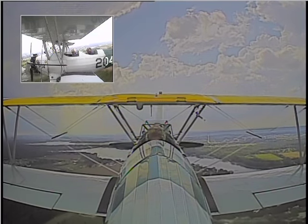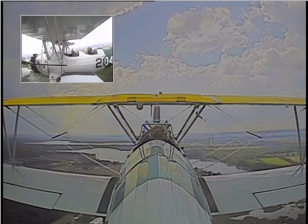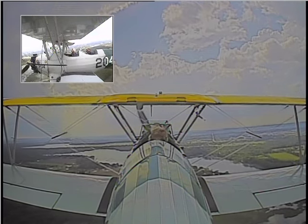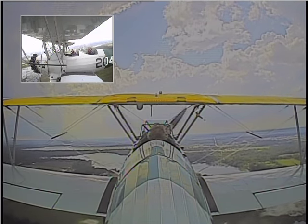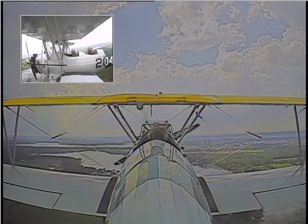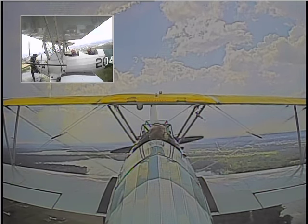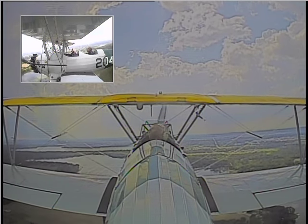Let me give them a call. Kalamazoo Tower, Stearman 1. We're over at Long Lake, turning inbound, landing 27. Stearman 1, Kalamazoo Tower, runway 27, cleared to land. Cleared to land 27, Stearman 1. Stearman 1, the wind at Kalamazoo 290 at 11, altimeter 29.66. Stearman 1. All right, let's make a right-hand turn.